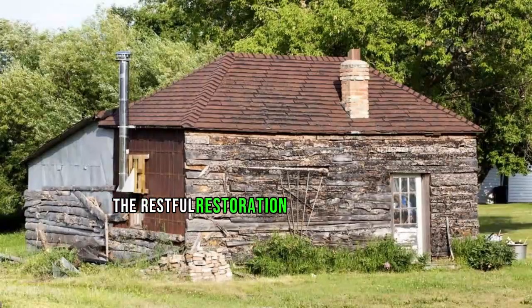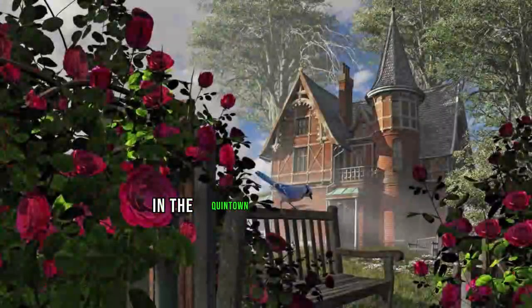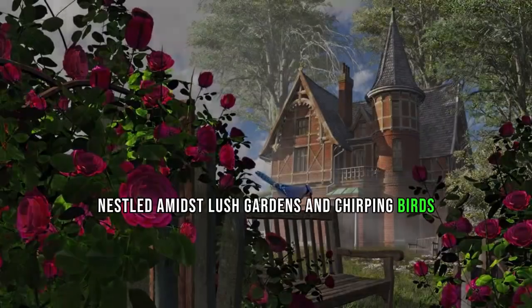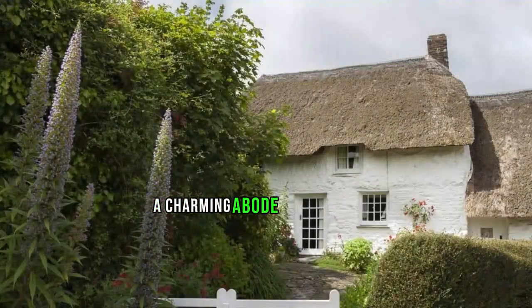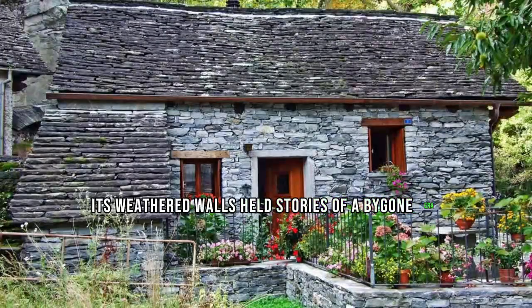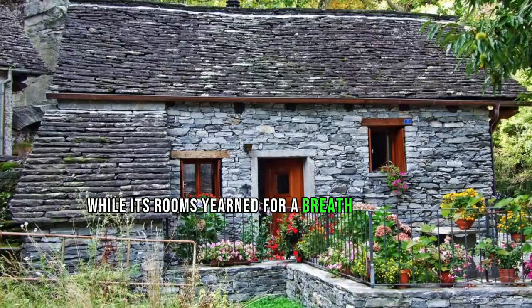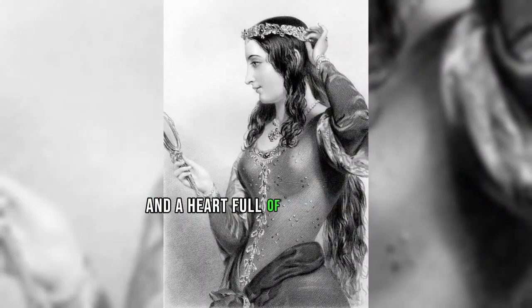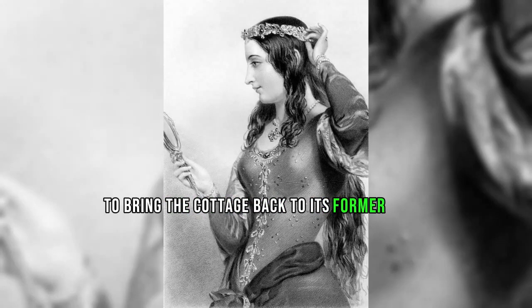The restful restoration of Clara's cottage. In the quaint town of Willow Creek, nestled amidst lush gardens and chirping birds, stood Clara's cottage, a charming abode frozen in time. Its weathered walls held stories of a bygone era, while its rooms yearned for a breath of fresh life. Clara, a young woman with a passion for restoration, stumbled upon this forgotten gem and saw its potential. With a spark in her eyes and a heart full of determination, she embarked on a journey to bring the cottage back to its former glory.